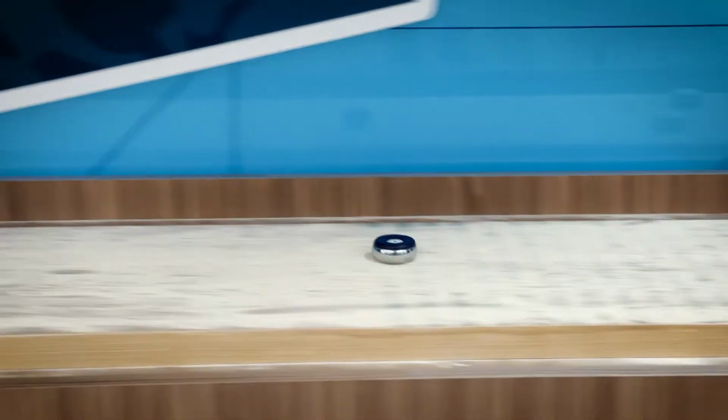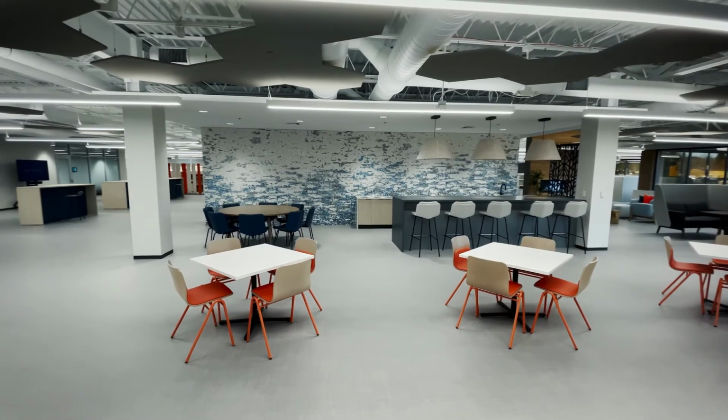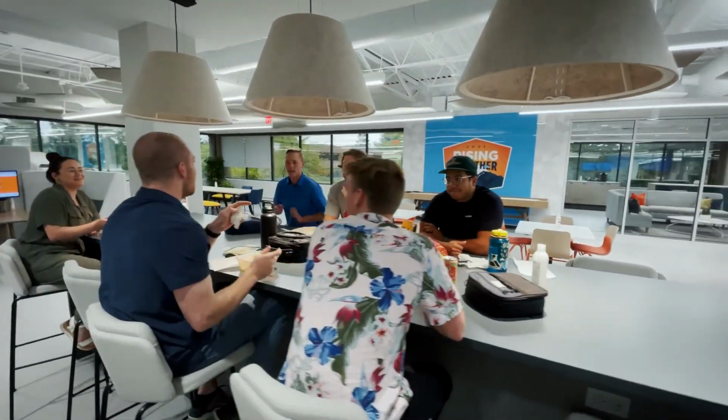We created spaces both dedicated to work functions, but also related to social functions as well, creating a very dynamic work cafe where people can step away from their desk and come together and meet colleagues and meet peers in a social atmosphere and relax a little bit while they're at work.